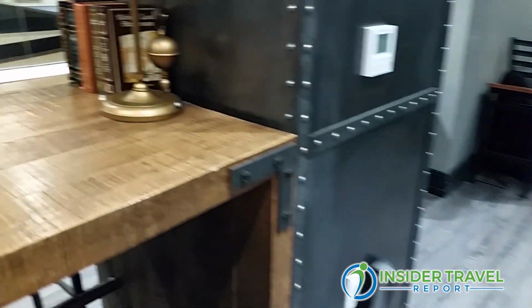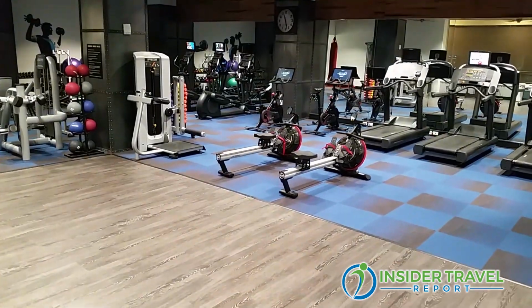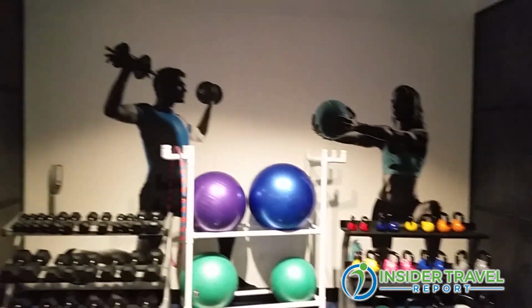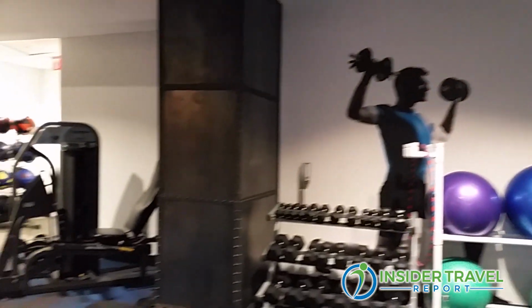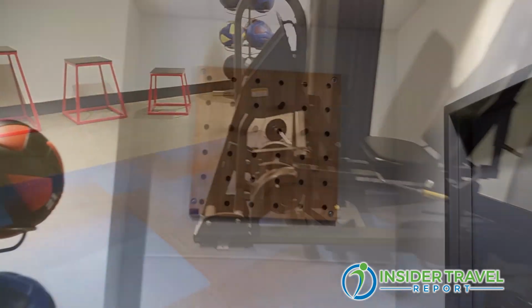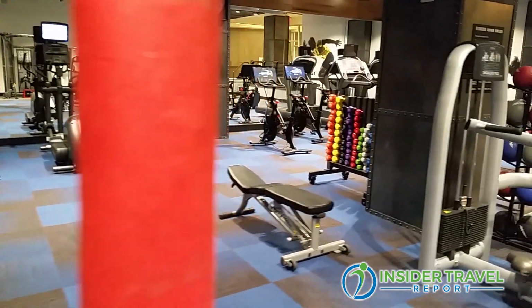It sits just across from our fitness center, which I think is one of the best hotel fitness centers I've ever seen. We have rowing machines, we have a heavy bag, we have Peloton bikes. So anything you could possibly want. So this is on top of the rec room? Yes. You're in for a treat.